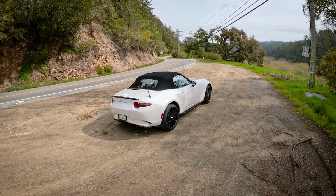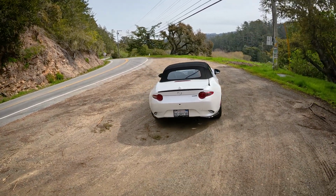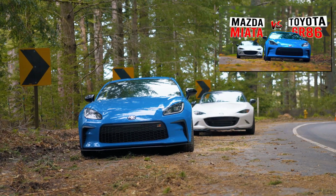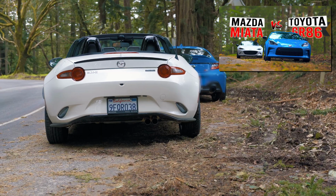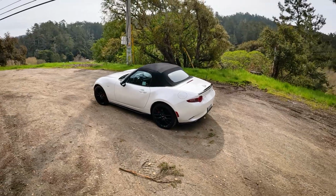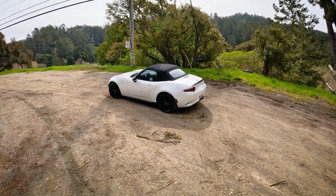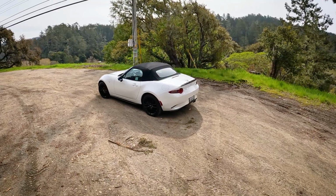is it worth $31K? The main competitor to this vehicle is, of course, the Toyota GR86, Subaru BRZ. Similar price point if you get the GR86 Premium or the BRZ Limited, which is the higher trim level of those two cars, then it comes out to the same price, right around 31, 32K.